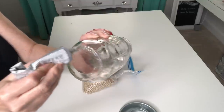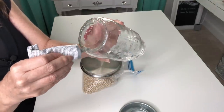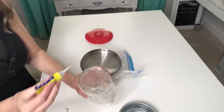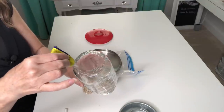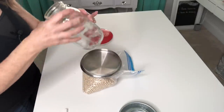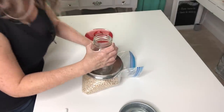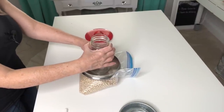And I like to put it a little bit on the outside of that ridge and then on the inside, just to make sure I'm going to have good adhesion. Then I take some Quick Grip and put it just in a couple of places. And now that I have this down like this, I can actually hover and see what the middle is. And then I'm gonna push down and really work that into that glass and into the lid.